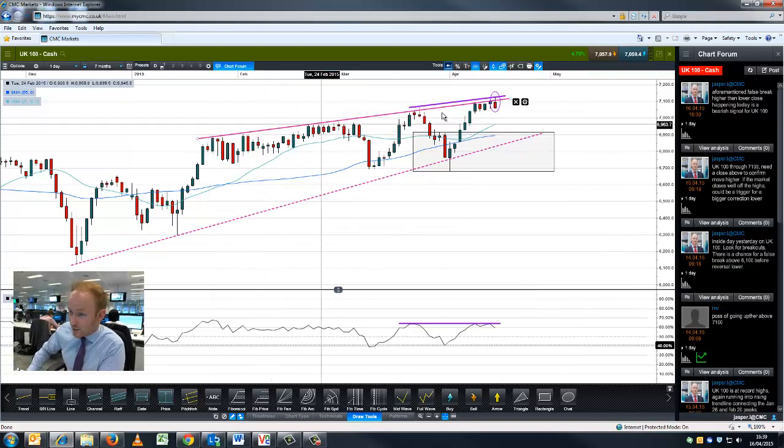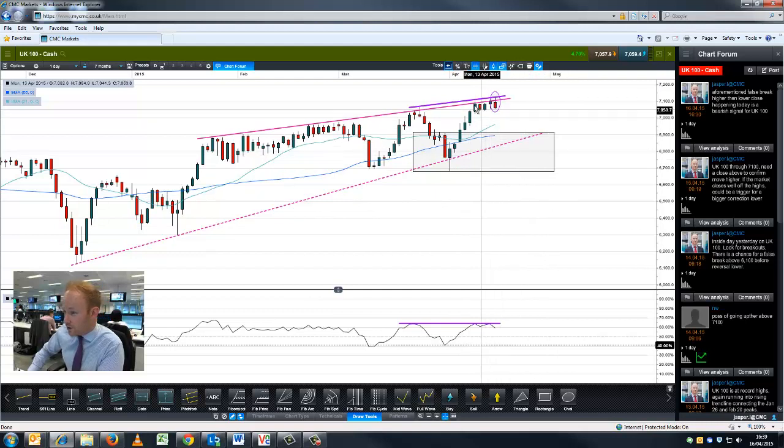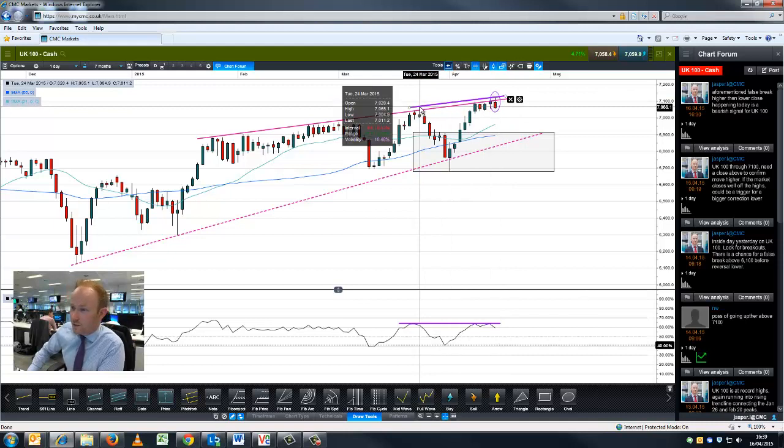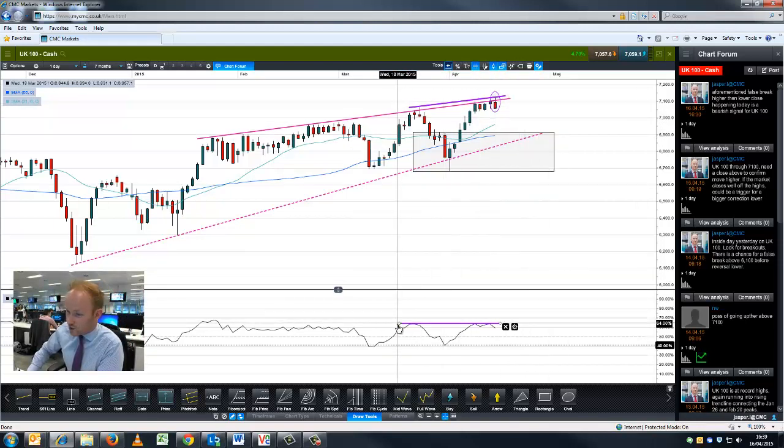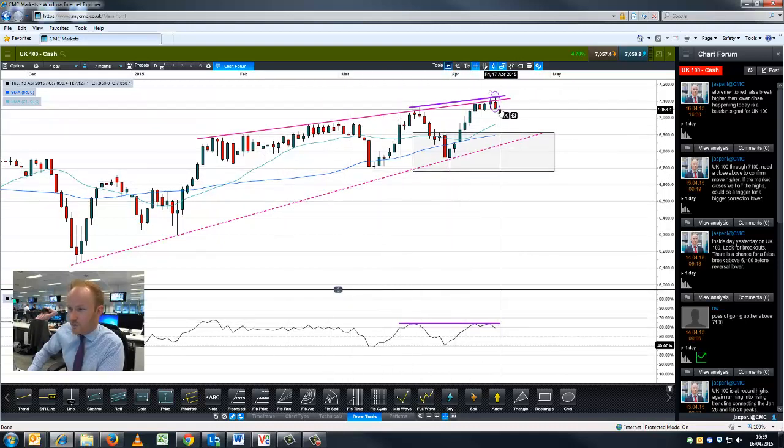There's the rising wedge pattern in the UK 100. But just over the last couple of days, we've been bumping into this rising trend line and not making too much progress above the previous high for March 24th and struggling a bit at the 7100 mark. So that, in combination with this bearish divergence that's taking place on the RSI chart here, suggests that potentially we could be in for a bit of a deeper pullback in the UK 100.